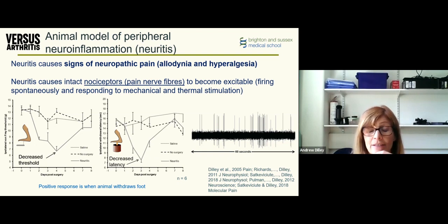Something else that's really interesting, remembering that these nerves don't have any significant injury to them, they're simply inflamed, is that they can also start to spontaneously fire. And this is seen really commonly in neuropathic pain conditions, but often we attribute that to much more significant change or structural degeneration of the nerves. So it seems that it's possible, long before those nerves become more damaged, for want of a better word, that they become really oversensitive and spontaneously start to fire.